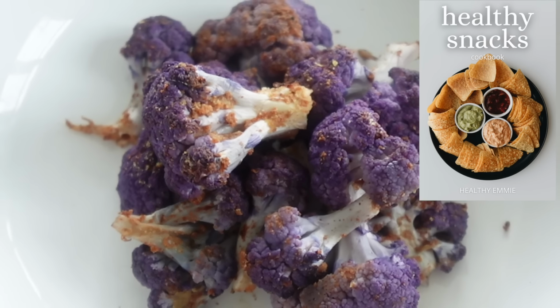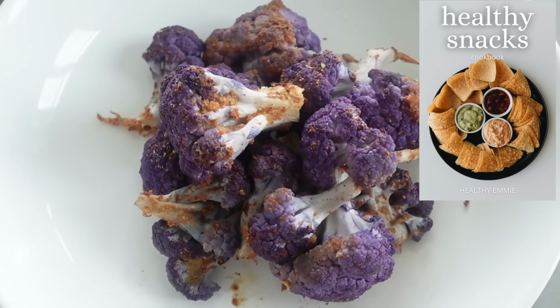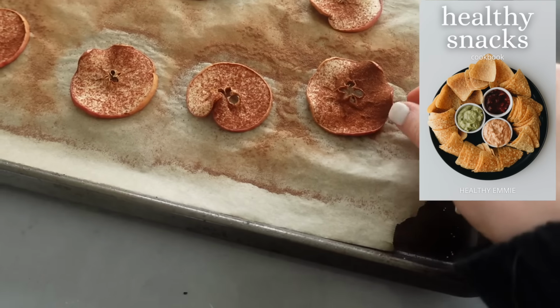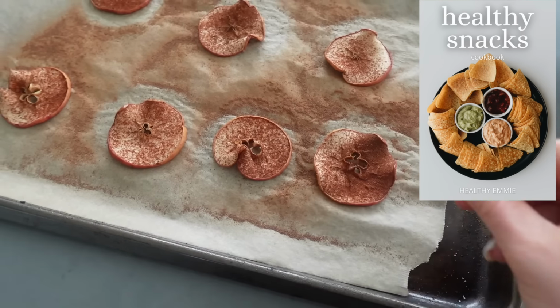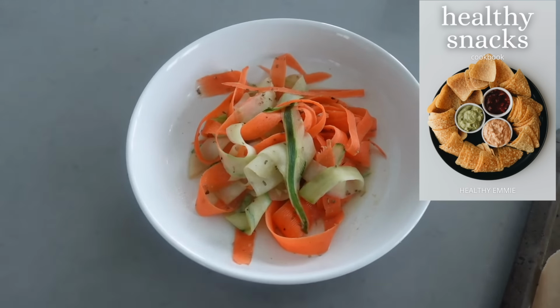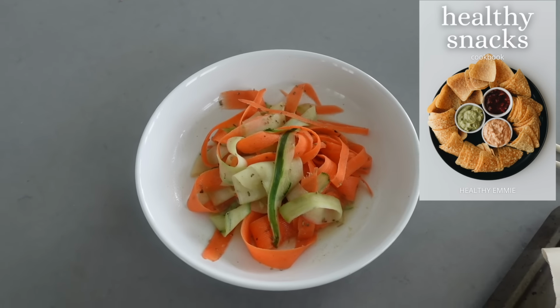They are so good because we use a special sort of baking method. We steam roast them, it's called. Then we have these crispy, delicious apple chips. They are nice and crunchy and crispy, only two ingredients. And then a cucumber carrot salad, which you can be fancy and eat them with chopsticks, or you can just eat them with a fork.